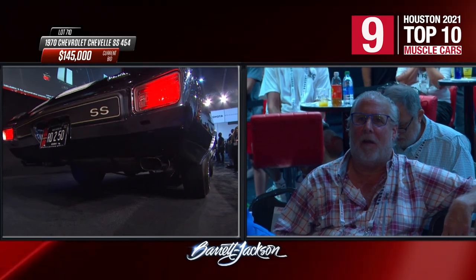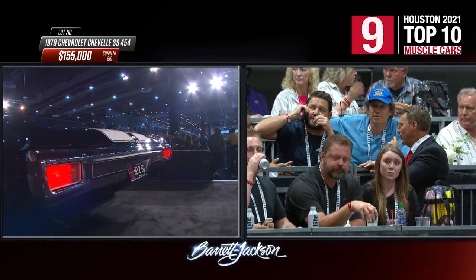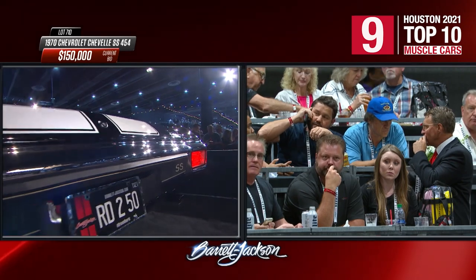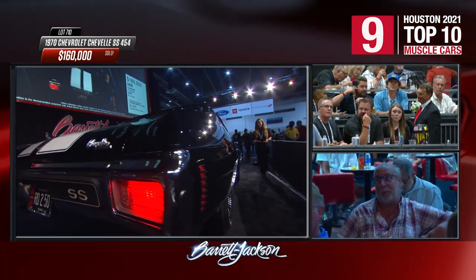Numbers keep climbing. We're at $145,000. Still moving. Inside, the bench seat, believe it or not, is actually about 30 pounds lighter than a pair of bucket seats. And by getting rid of that center console, another 35 or 40 pounds was shed. The two-door Chevelle was the only car at Chevrolet where you could get these Z28-style stripes other than a Z28 Camaro.